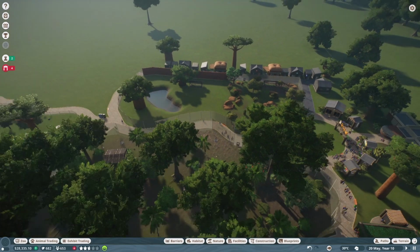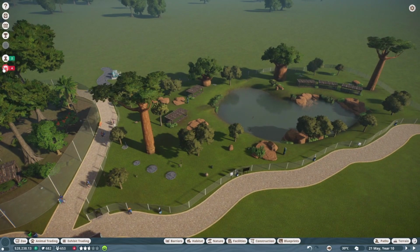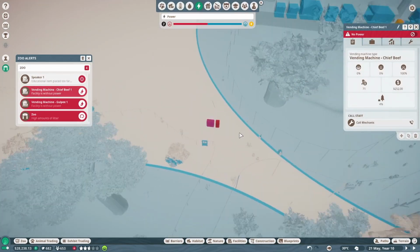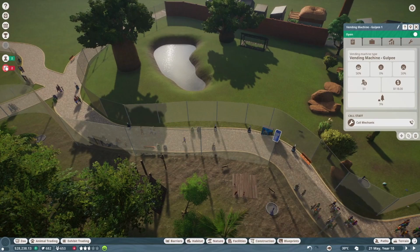So I'm pretty happy with what we've done today. We have got our gazelles settled here. Doesn't look like we have any welfare issues either, which is great. We have some things without power though. A slight concern, so let's move these. There we go. Those should have power.